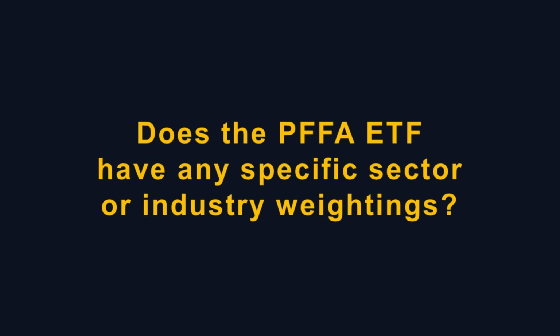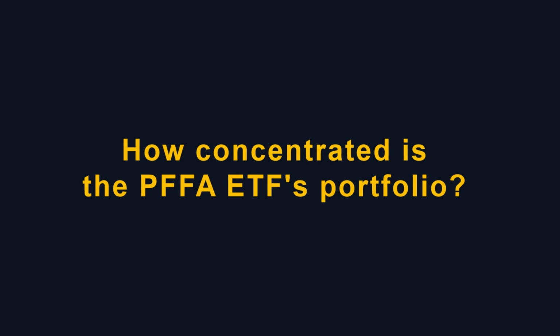Underweighting sectors with lower dividend focus. Sectors where companies prioritize growth over dividends might be underweight in the PFFA ETF. Examples include technology or biotechnology companies, which often reinvest their profits for research and development rather than issuing high dividend preferred stocks. How concentrated is the PFFA ETF's portfolio?